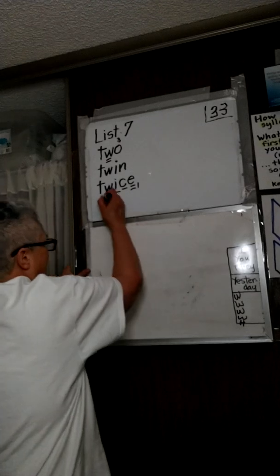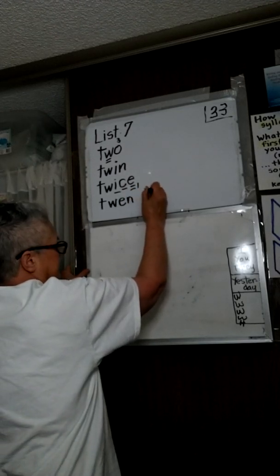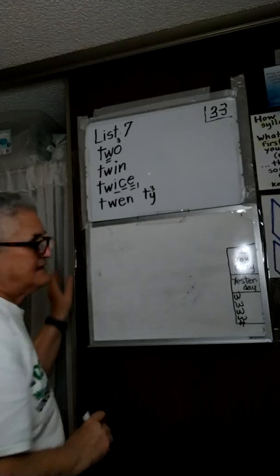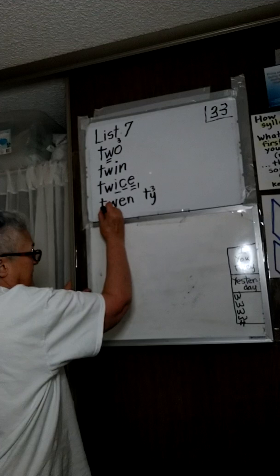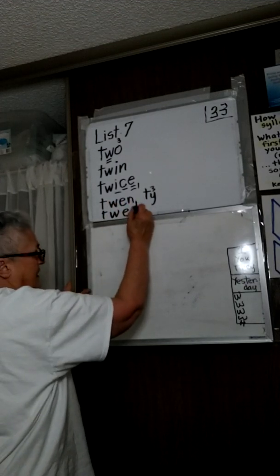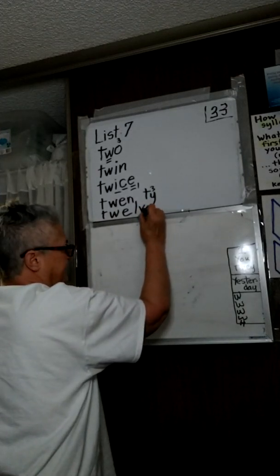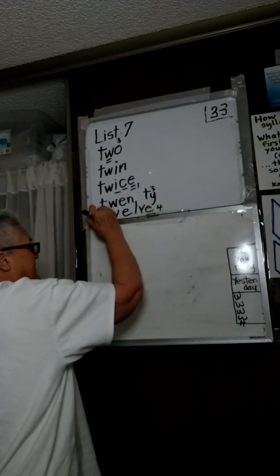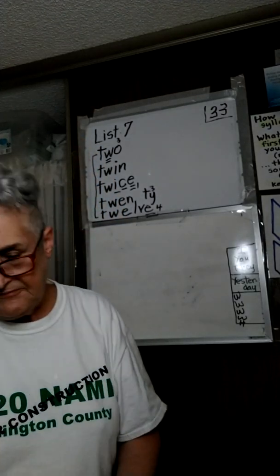Twenty. Twenty. 2 syllables, 2 sound parts. Tw, N, T, second syllable. Twenty. And the last one is twelve. Twelve. T, W, L, V. And that is silent final E, job 4. These are all bracketed because they're in the same family.